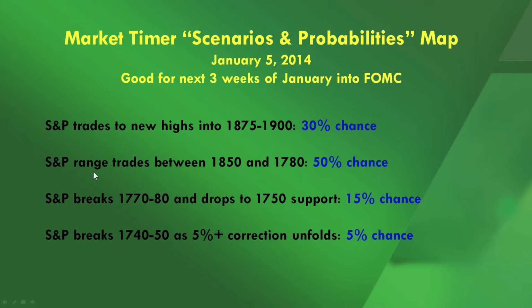So I was very bullish, and on that next pop up to 1850, I saw still a 30% chance of a breakout. But the high probability scenario obviously would be the range trade, bumping up against resistance at 1850. So this is really the base case since it's a 50% chance. And I saw 1780 as being good support for the S&P, with obviously an 80% chance of staying above it.